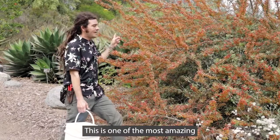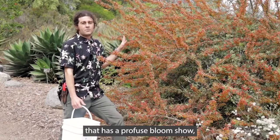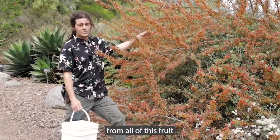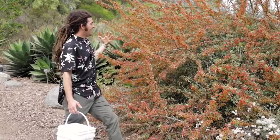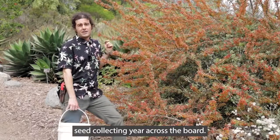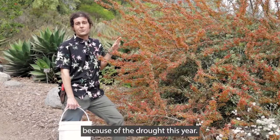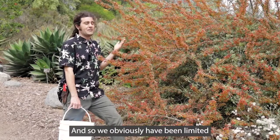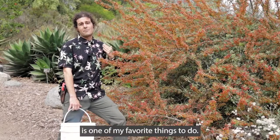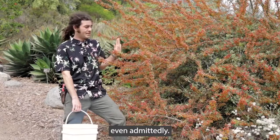This is one of the most amazing drought-hardy plants that has a profuse bloom show, as well as even ornamentation from all of this fruit that it's loaded with now. This has not been an incredible seed collecting year across the board. Some plants didn't even come up because of the drought this year. And so we obviously have been limited in our ability to collect seeds, which you might know is one of my favorite things to do. It's a little bit of an obsession, even admittedly.